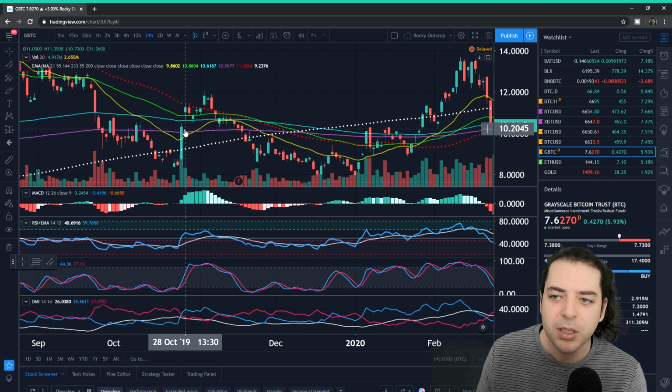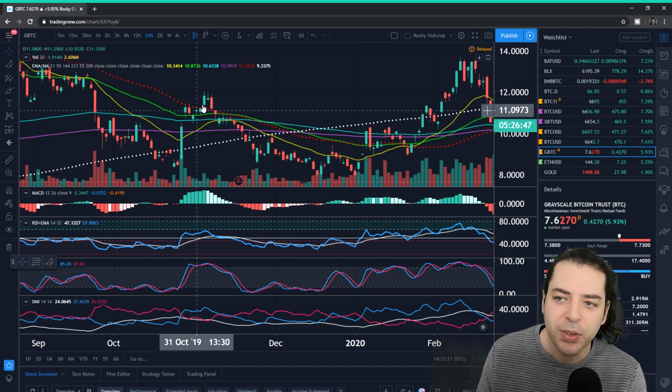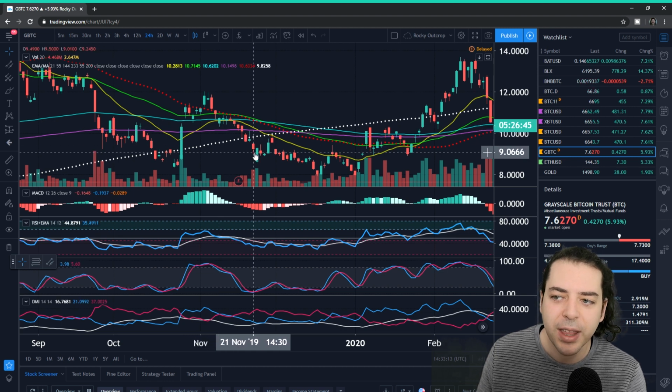But for instance, over here we had a gap back in October 2019, and it looked like it had been filled here, possibly, but maybe not fully, and then it went up and it came down. It actually did fill that gap again.